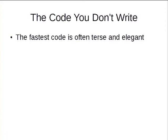Python has a wonderful library of stuff. A lot of it's written in C, some of it's even written in Fortran. People are doing serious math in Python, statistics, engineering stuff, simulations. You can do it in Python. You're just relying on the underpinnings that are written in C or Fortran or whatever to do a lot of the work for you. This is why I say the code you don't write is the fastest code sometimes. You would be crazy to write your own matrix multiply in Python. Just use the built-in matrix multiply, and that'll be nice and fast.